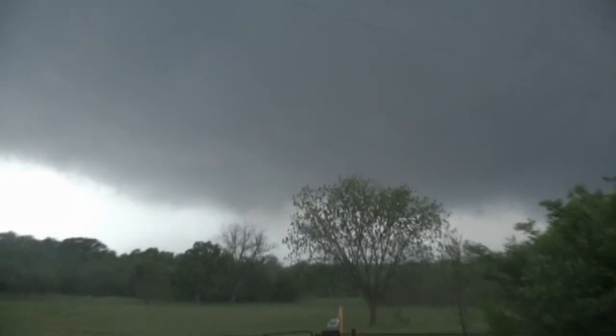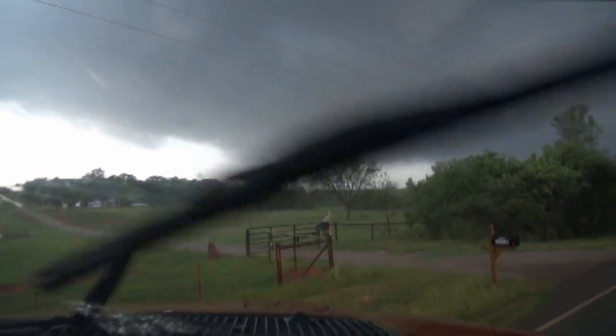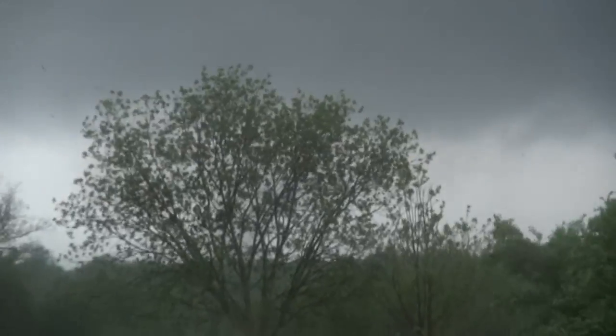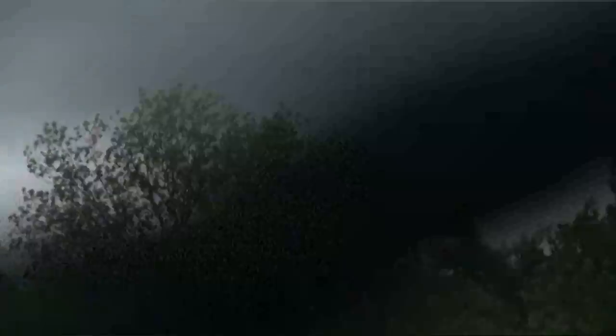Lots of debris. I don't know if it hit a house or is it trees or what, but something's going in the air. Yes, it's kind of focused now to a point right down at the bottom, a narrow point of pretty strong debris, and there's a pretty big funnel above it. Okay, we're gonna move down the road and watch this thing cross the road. There it is right there.